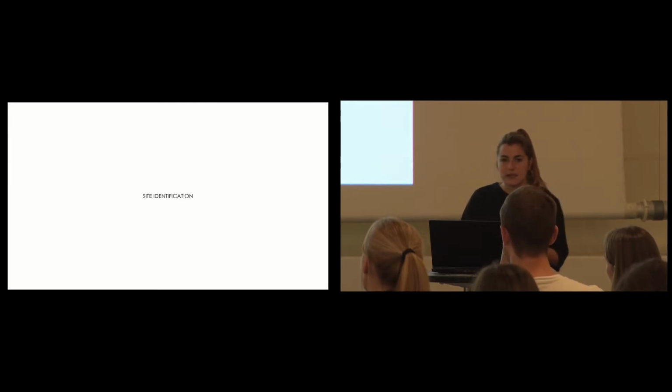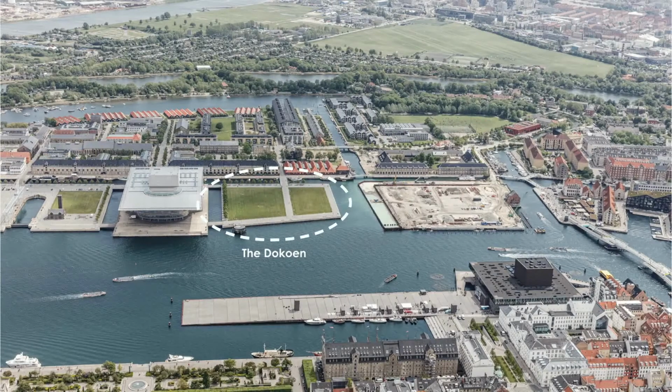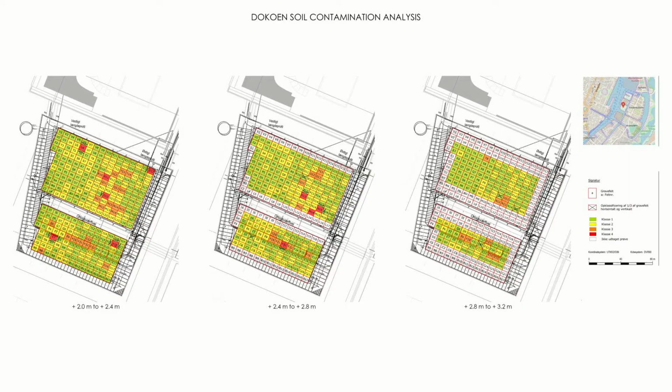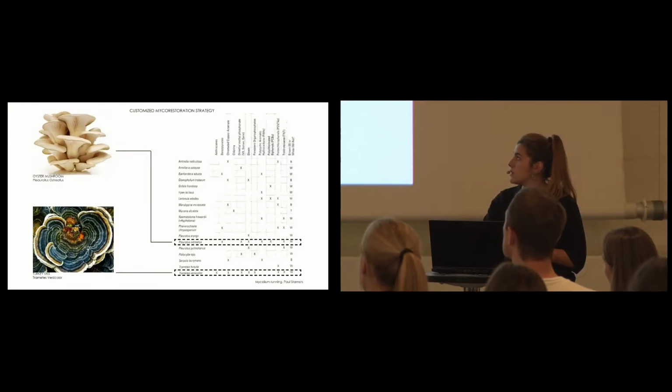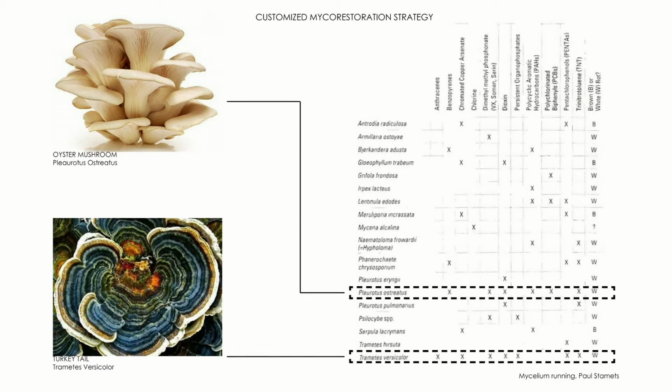The site I chose for my project is the Docken, which is located in the heart of Copenhagen. I was able to acquire real data of contamination on the site, and the agents of contamination are mostly classified as hydrocarbons and heavy metals. Therefore, this suggests that the best combination of mycelium species for this synergetic decontamination is Pleurotus striatus and Trametes versicolor.